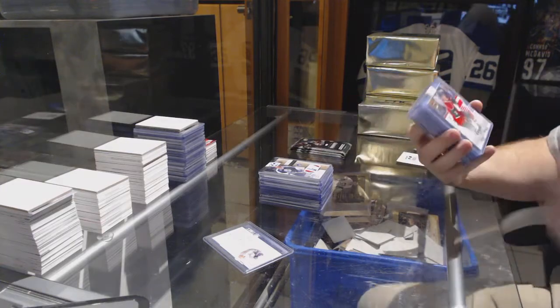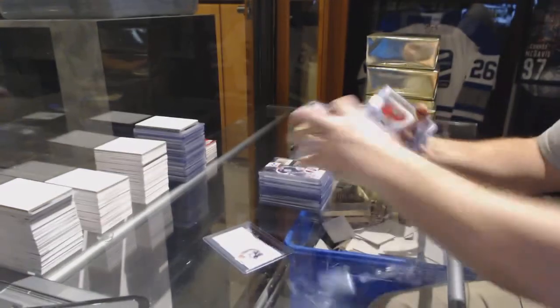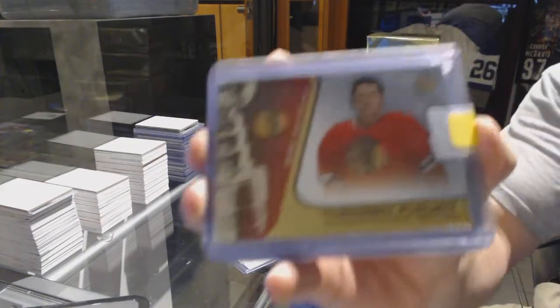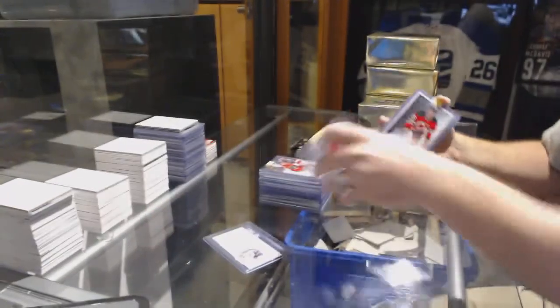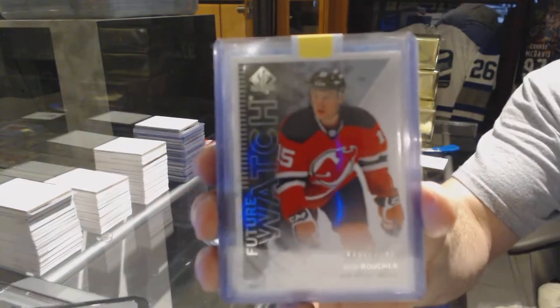We've got a Showcase rookie to $4.99. Oh, sorry, Ultra rookie for the Wild, Charlie Coyle. For the Chicago Blackhawks, Theoren Fleury, Quest for the Cup Gold, number to 325. For the New Jersey Devils, $12.99, Reid Boucher.